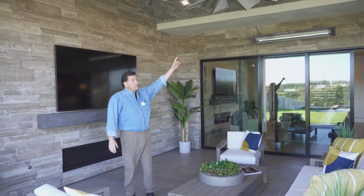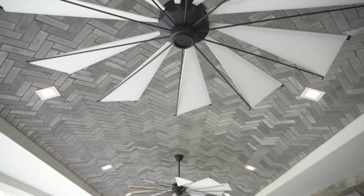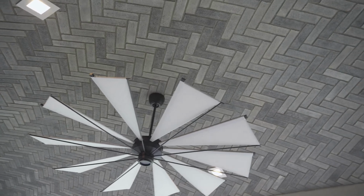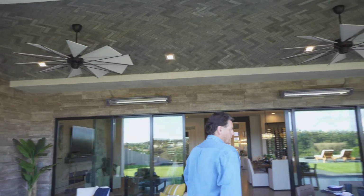Hey, here's that ceiling that we talked about. It's that herringbone compounded with an arch. Really cool, dramatic look. I love that ceiling. Everybody who walks through the home, it's a crowd pleaser, I tell you. It's got just a neat look to it.